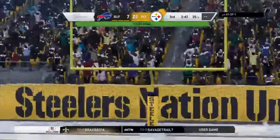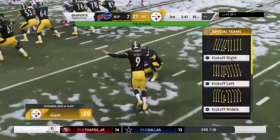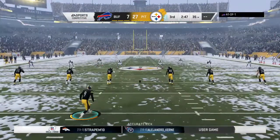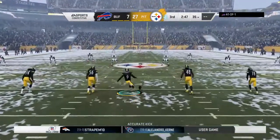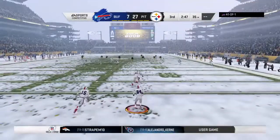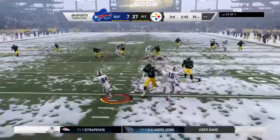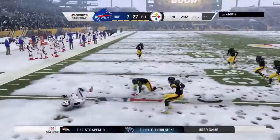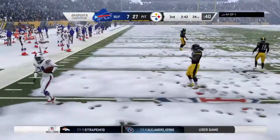Boswell's kick is good, and that will push this lead up to 20 now. So put another 3 on the board. All things considered, a good opening drive to begin the 3rd quarter. And as a defense, the way that this game is going, you're excited to see those points go on the board. Gives them a little bit of leeway to play with when they're out on the field, but they're real excited to see their offense score. Now they get to go out there and do their part.